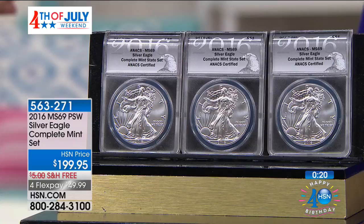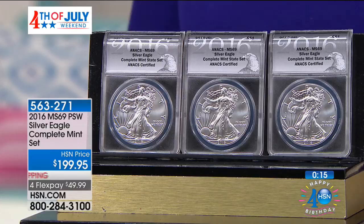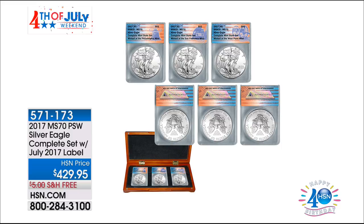If you want in on this, 563-271 is the item number. Do it and do it now, because I will tell you, in less than a minute, this is probably all going to be completely gone. If the number of people that are calling are ordering this one, this is going to be a sellout. And with that said, we're going to move on, because we want to be sure to make time for our last presentation of the hour.